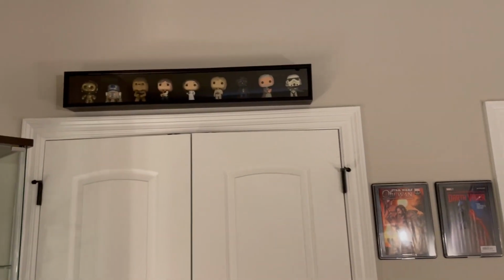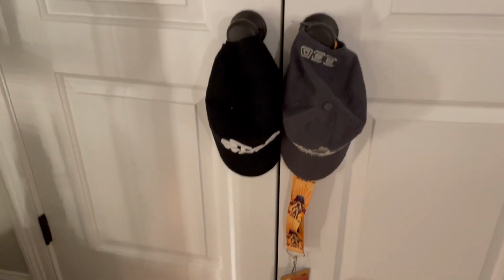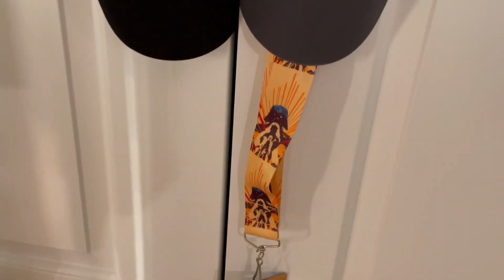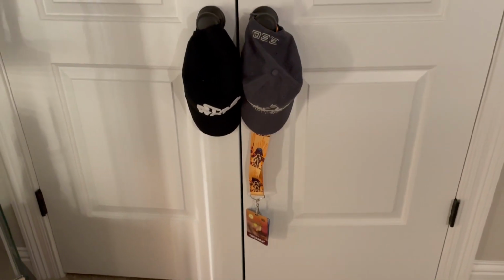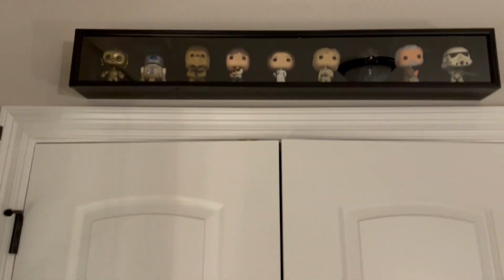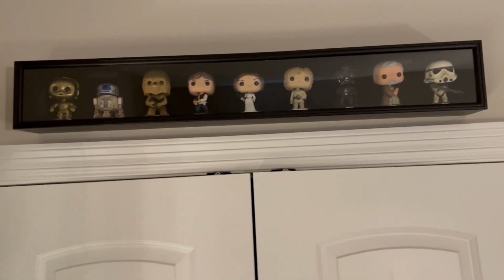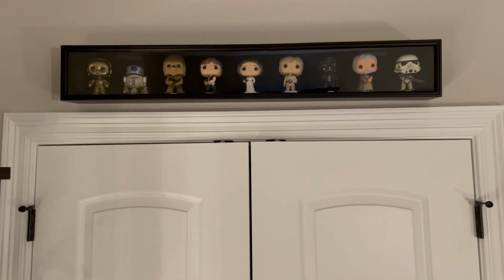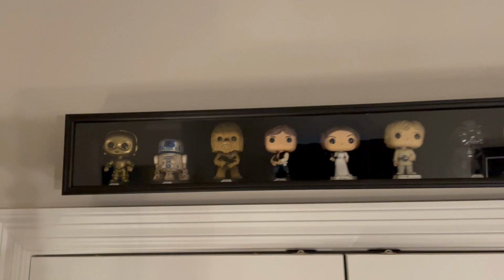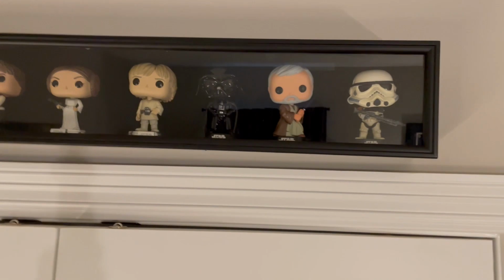Almost done. To the final wall. We'll start down here. This is the closet. And on the closet, I just have my 2 Star Wars hats and my Star Wars Celebration lanyard with all the passes displayed. As I go, the more they'll go on there as well. Up top, we have a Funko Pop homage to A New Hope. So I have all the main characters from Star Wars A New Hope, starting with C-3PO, R2, Chewie, Han, Leia, Luke, Vader, Ben Kenobi, and a Sand Trooper.